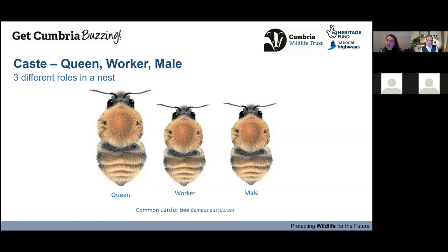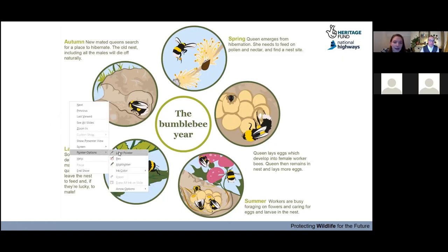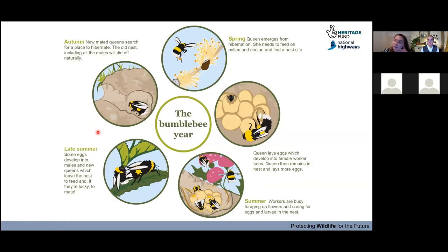So now I'm going to go on to the bumblebee life cycle. I think I've remembered everything there. So this is the bumblebee year. We're going to go into the year of a bumblebee queen and a year of a bumblebee nest. So we're currently around here between these two.